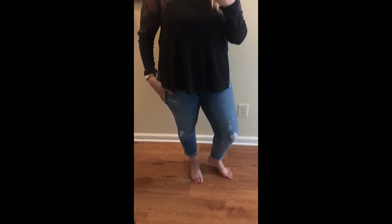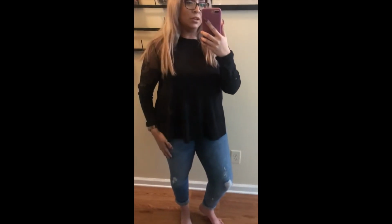I really like the actual texture. If you guys can see the texture of the top, it's that rib material, so it gives you a little bit of wiggle room. For a reference of what my body type is, I'm curvy-ish and a little busty on top. I am 5'6" and I weigh 194 pounds, just to give you guys leeway if we're similar in height or weight. I am wearing size 12 jeans right now. I wore these jeans yesterday, and I really love them. They're from Target.